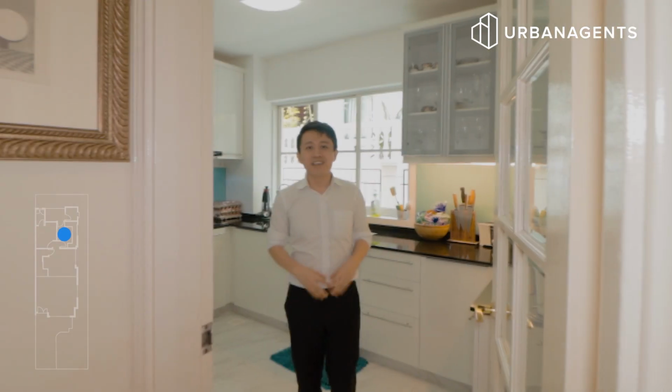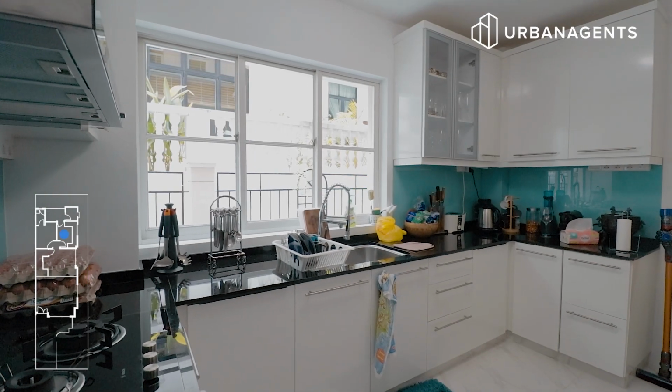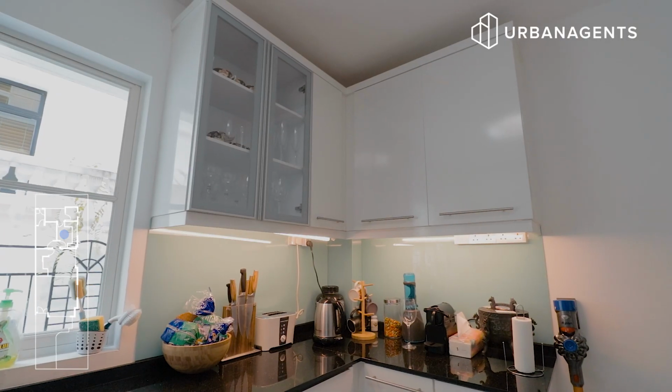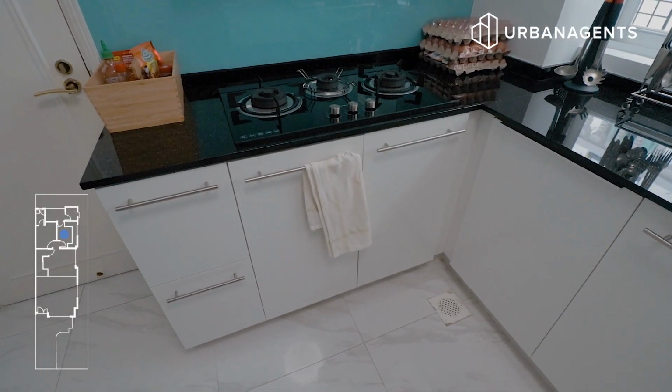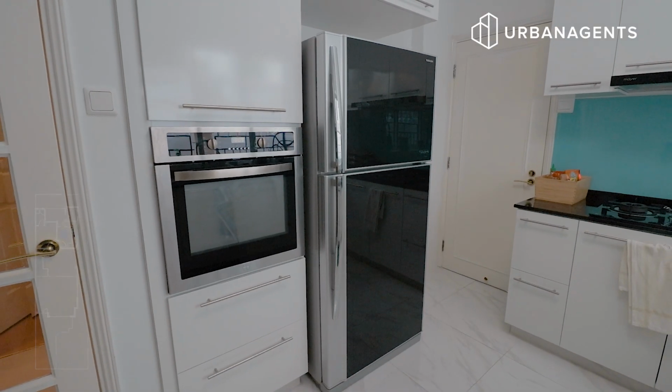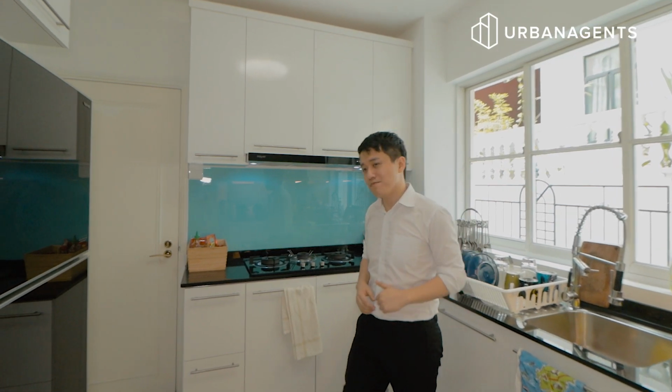Let's go! The most important thing about a kitchen is brightness and ventilation, both of which are in abundance here thanks to this huge window. There are plenty of storage space in these built-ins for your cookware and condiment. Can you believe that this is just the dry kitchen? Now let me show you the best wet kitchen an aspiring chef can only dream of. Let's go!